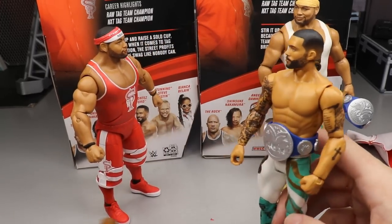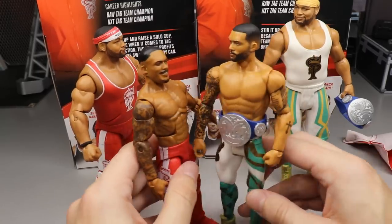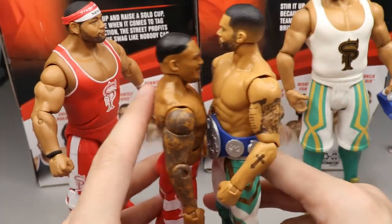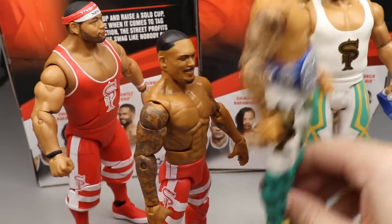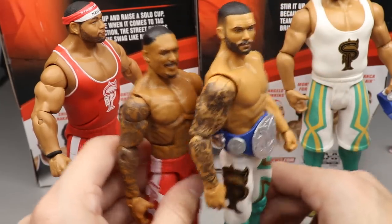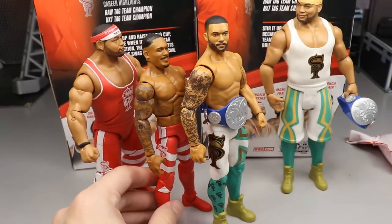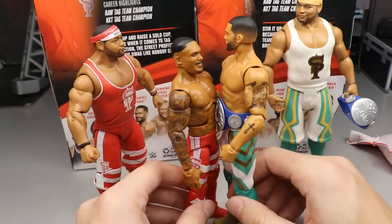And if you guys want to see a comparison here between the skin tones, they definitely made Montez Ford a little bit darker, which I agree with. I mean, I guess you could head swap it if you want. I like the smiling Montez Ford head sculpt better. It looks more like him and everything like that, but there's your comparison right there. I think these would have been cooler as Elites, but nonetheless, you got to go with the red and white. I mean, that's what their iconic look is, but there's your comparison between the basics and the Elites. You do get the SmackDown tag titles you can put on those guys, and yeah, that's pretty much it for your Street Profits.